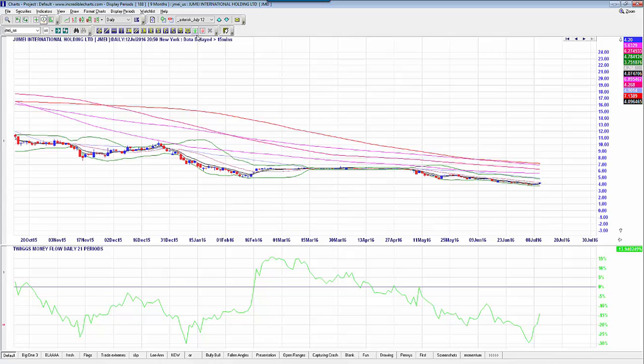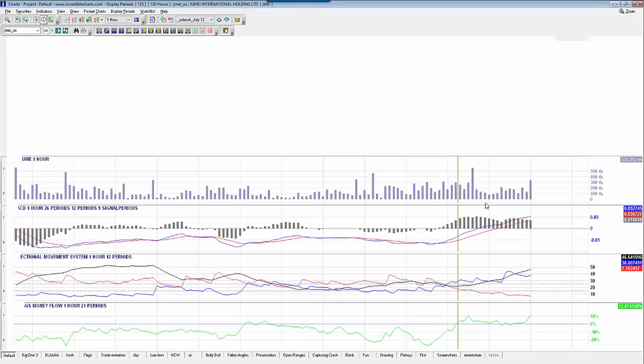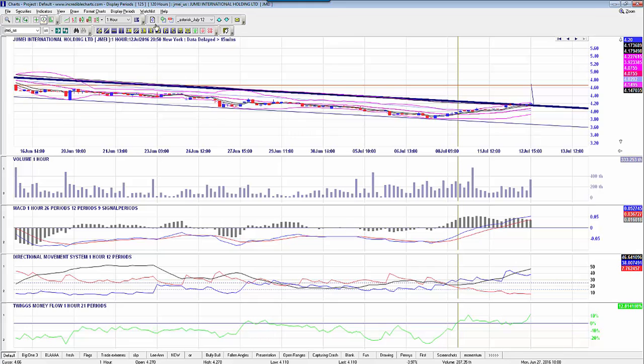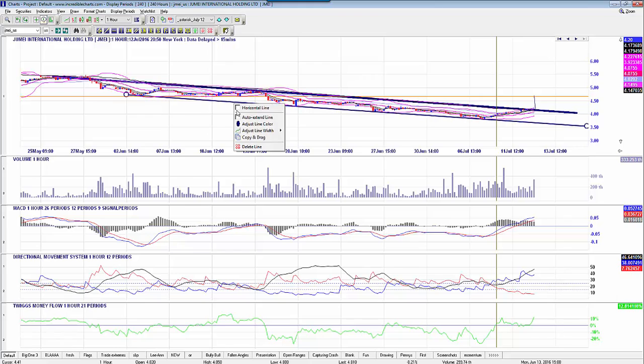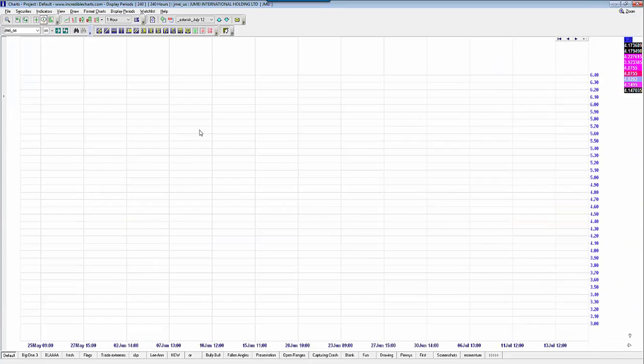Now, JMEI was one that, on the daily chart doesn't look that exciting, but when we zoom into the hourly basis, this is where it starts to look much more exciting. So you can see this downward channel that JMEI has been part of, and you can see that that's just starting to break out. So we've got a move pushing through in the last candle of today, with the volume picking up there. Directional movement indicators giving us a buy signal. Twigs money flow giving us a buy signal, and the MACD is positive. All things that we like to see in a momentum trade.